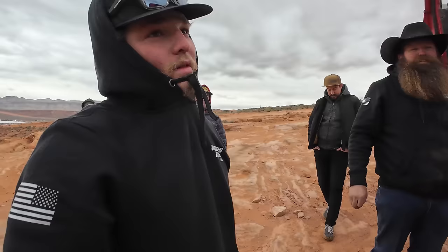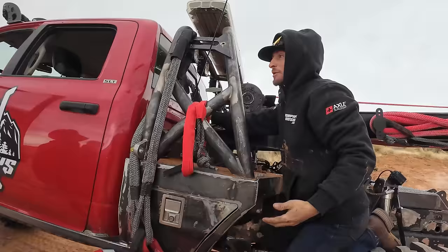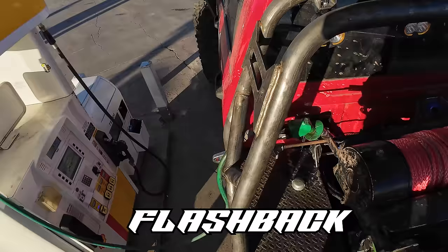Mark filled it up. Mark? Yeah, it only took $7 because it was already almost plumb full. Sure? I'm positive. I think we filled her up.